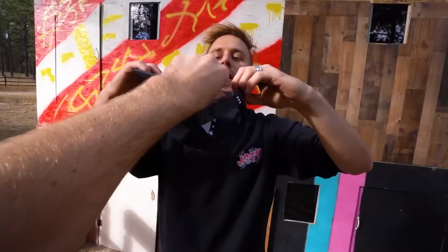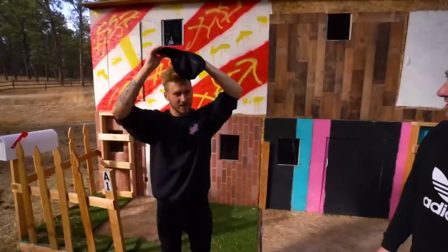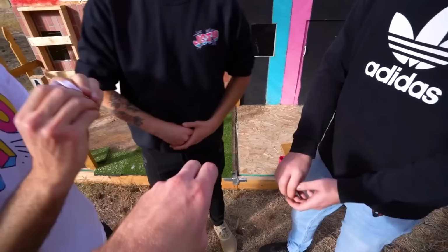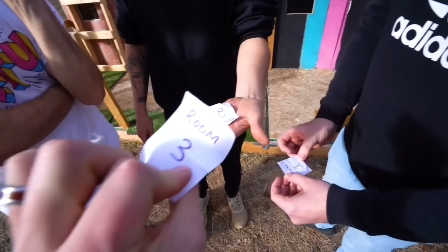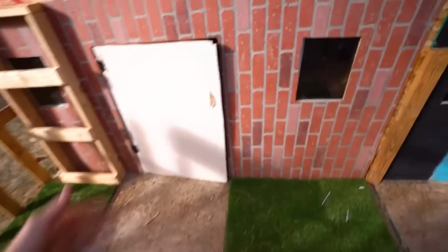Okay. Who wants to draw first? I think I just have one. Everyone open yours and reveal what room you are in. 3, 2, 1, go! Room 1! Room 3! Room 2! Wait, I didn't even know! No, that's the worst one! Yes! Oh, 3! No! This room is terrible! Hey, don't ruin it! You're sleeping there! I'll make the best of it, make the best room you guys ever saw.